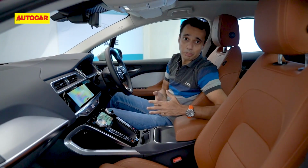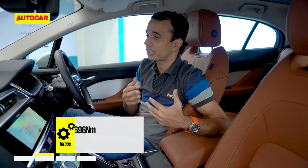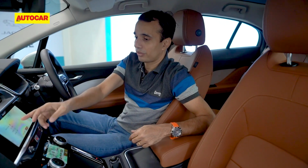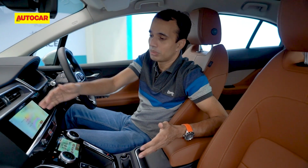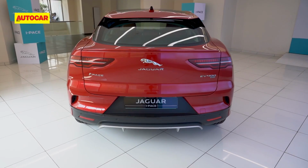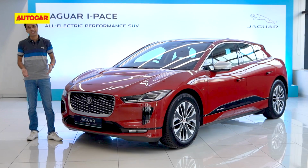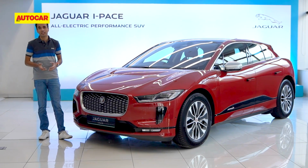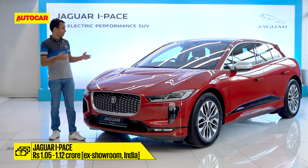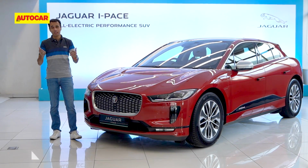Now, of course, drive propulsion comes from two motors, one on each axle, and together they put out 696 Newton meters of torque and 400 horsepower. There are, of course, drive modes that you can select from, the typical ones being Eco, Comfort and Dynamic. So that's how this India spec I-Pace stacks up. Now, Jaguar have launched the car at a starting price of 1.05 crore, and it's available at showrooms around you. Will we drive it? Well, yes, very soon.